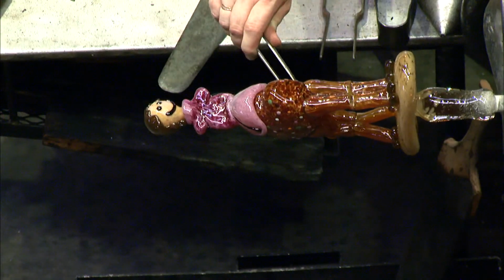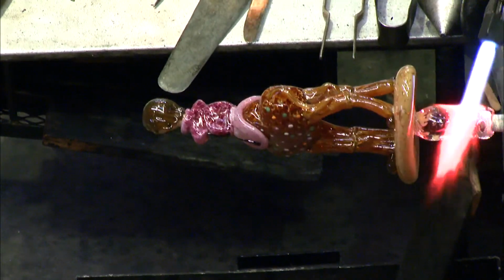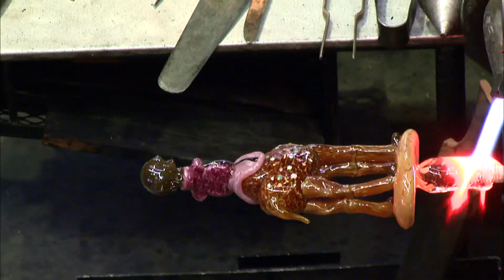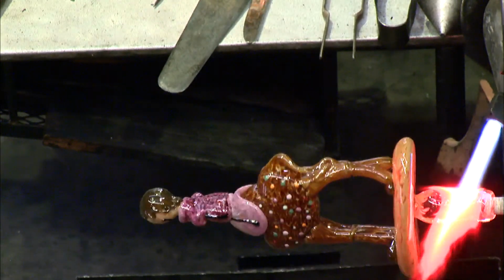And flip. No, we're good. It's moving a little bit. The back of the bunny is great. Just what you're doing.